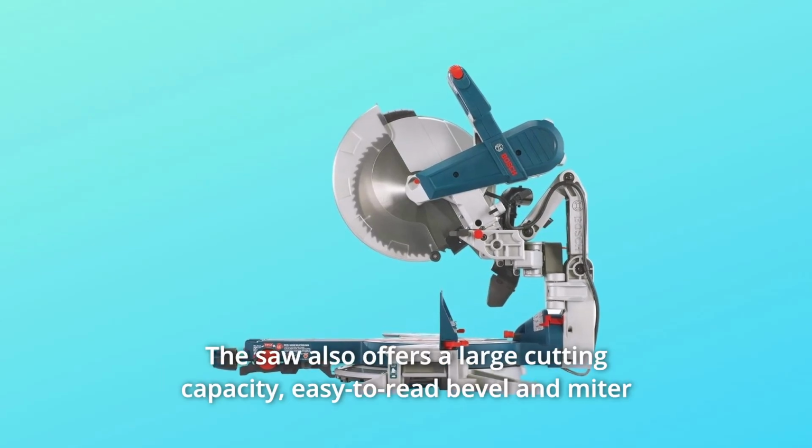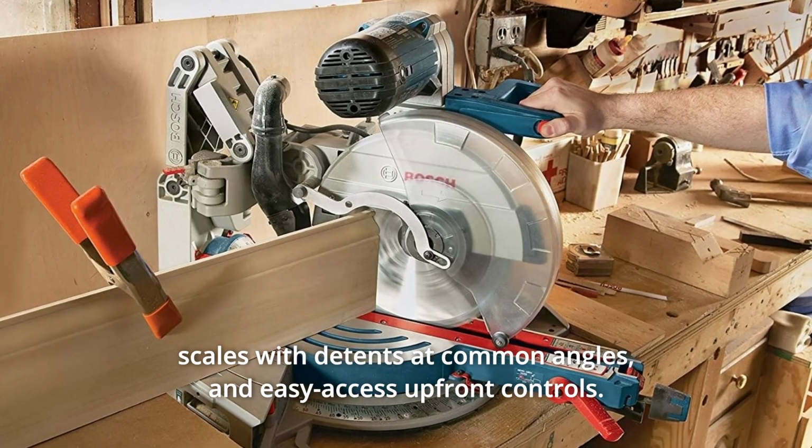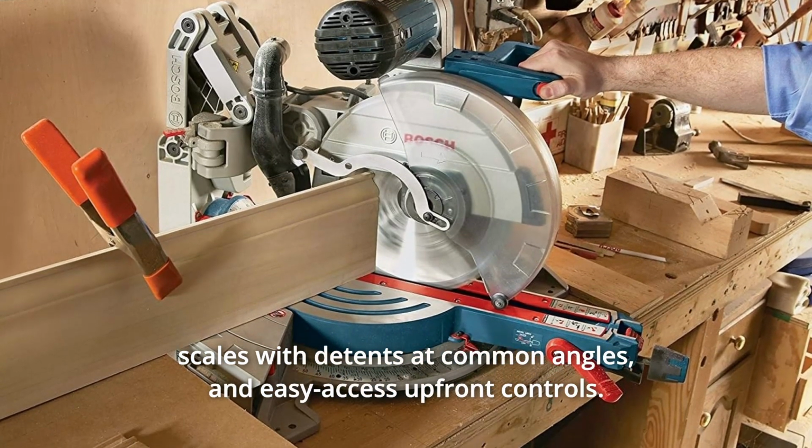The saw also offers a large cutting capacity, easy-to-read bevel and miter scales with detents at common angles, and easy access upfront controls.